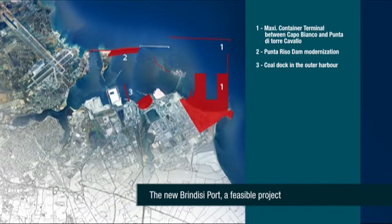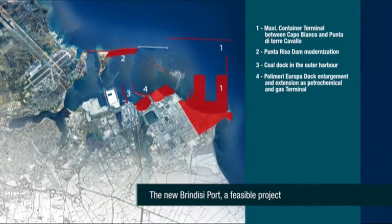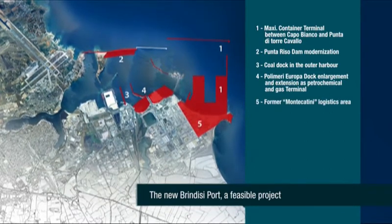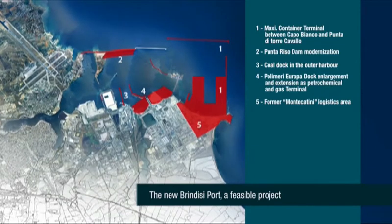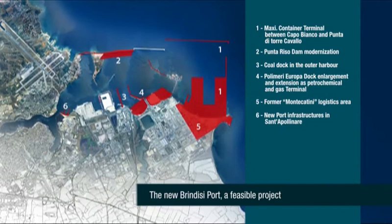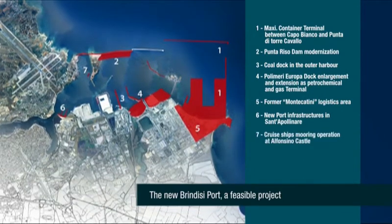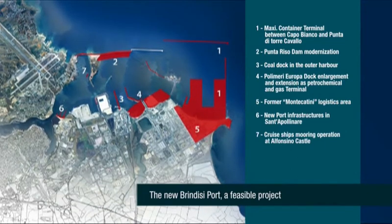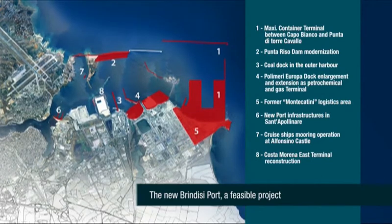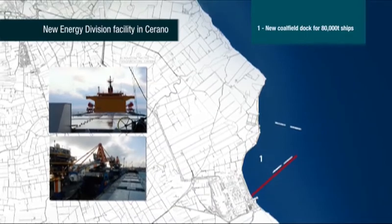The breakwater of Punta Riso, 3 kilometers long, once the quay of 1 kilometer is built, will guarantee, as said, the lightning operations and the docking of large vessels, both for the purpose of cargo and passengers. Brindisi will have a huge container terminal with an area of 1.5 million square meters, 2.5 kilometers of quays, an 18-meter sea bottom that will allow the handling of 3 million tons per year.